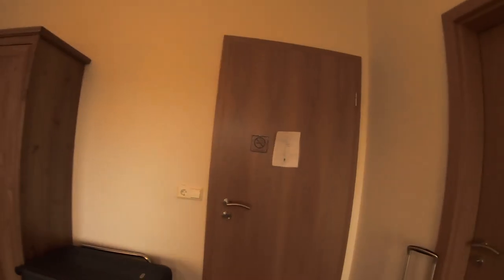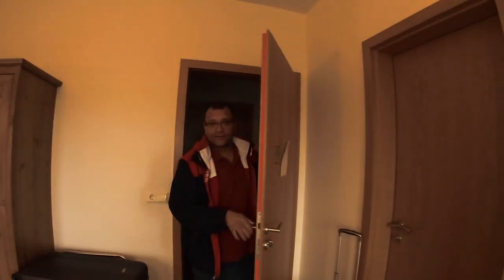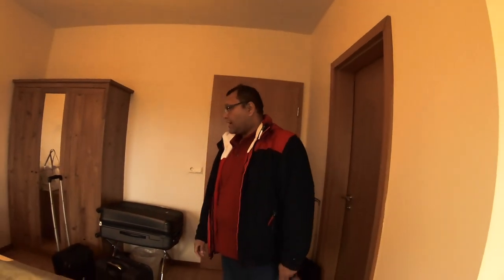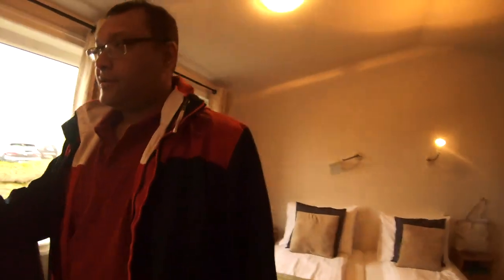This hotel is very neat and clean. We cannot take our shoes inside, we have to leave them here. Welcome to our room near Vik. This city is called Valir. This is just near the city of Vik. So this is our room, and it's a pretty nice room with a toilet. And this room has accommodation for 3 people, 1, 2. And this is another bed here.